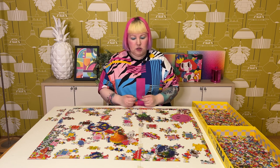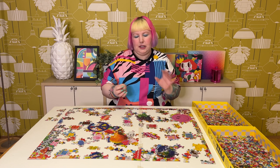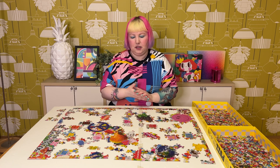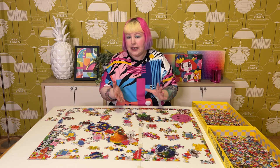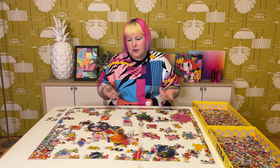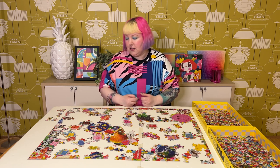So I think overall, obviously there's a couple things that I wish were a little bit different, like the glare and maybe holding together a little bit more. But apart from that, I really quite like it. I'm having a lot of fun. I enjoy the quirky piece shapes. I think it goes with the quirky theme of the puzzle. So yeah, just definitely enjoying it.